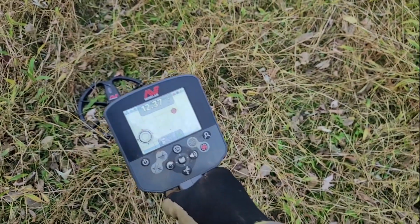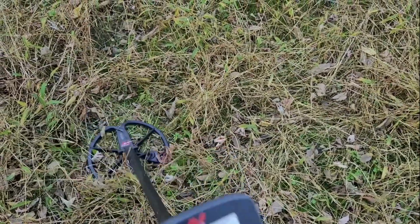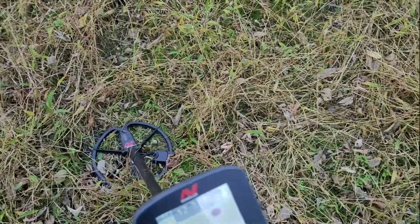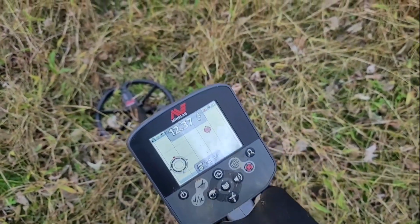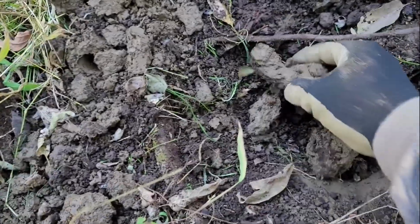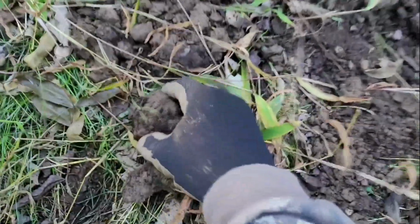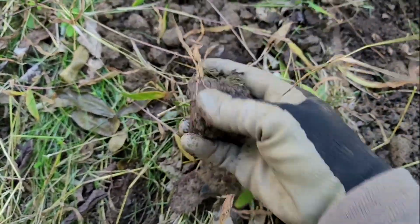It's like a wheat cent hit, but it's been about 30 minutes since I dug anything. Just feeding, working through the trash. Yep. And here. Maybe not. This one. It's gotta be one of these. Okay. Survey says.